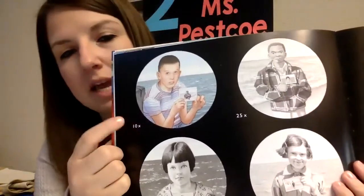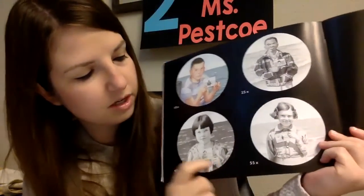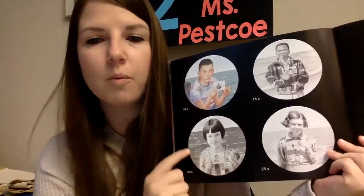So he put his microscope at times 10 magnification, times 25, times 40, times 55. Why do you think that these pictures are now in black and white? All the other pictures were nice and colored, but these ones are in black and white. Why do you think that? Could it be because maybe these are really, really old?